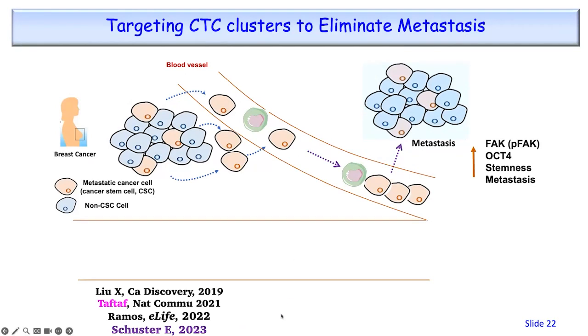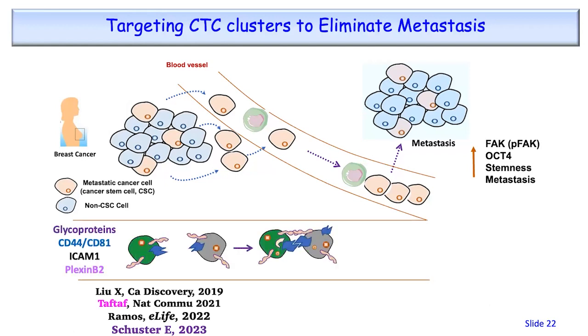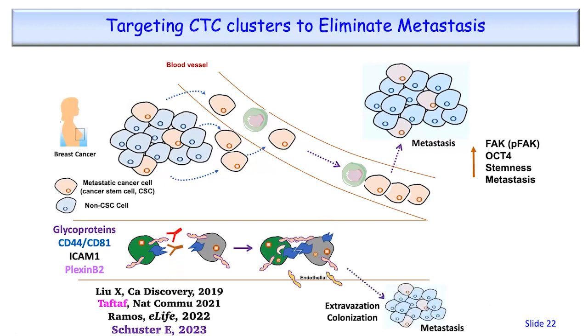And we are developing a therapeutic approach to accomplish the therapeutic blocking of CTC cluster formation. This is just showing you a few examples. Antibodies are definitely our next step candidates to block CTC cluster formation, and we have many surface proteins as targets.